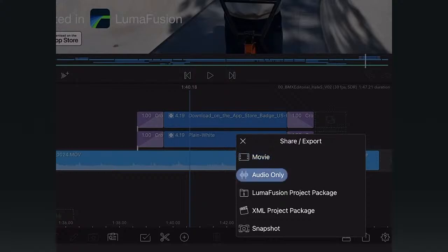You can export audio only as well, so that if you want to send the audio to a podcast, for example, then you could do that. You can export a LumaFusion project package, which is an archive of the project. You can export an XML project package to Final Cut Pro X, so you could continue to edit in Final Cut Pro. And lastly, you can export a snapshot, which is essentially a screen grab of the frame you're currently parked at. So let's choose movie.